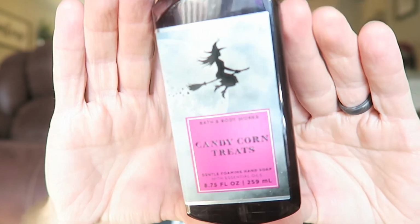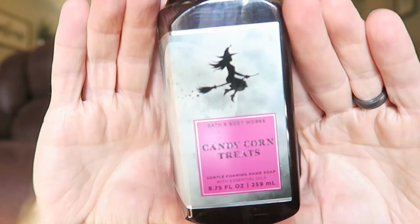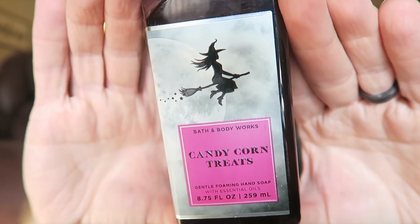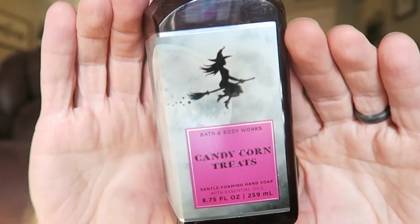Next up we have Candy Corn Treats. This is the Halloween hand soap. I like the packaging there with the witch on the broom right there. And you got the moon, the clouds. And this reads Enchanted Marshmallow, Chilling Lavender, and Candy Corn. So we got marshmallow, lavender, and candy corn.